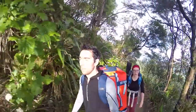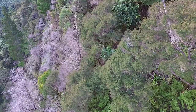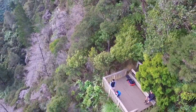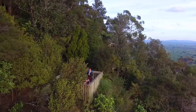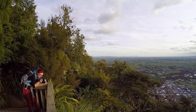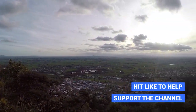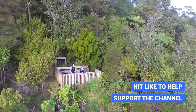And we eventually get to Whakapipi Lookout. Really cool views. You've got just the mountain you've just climbed straight below you. It's a sheer drop because of how steep it is, and that's all forest. And then you have the township of Te Aroha just in front of you, and then there's the whole farmland stretching as far as the eye can see, ending with the horizon of mountains and just all sorts of pretty New Zealand stuff like that.